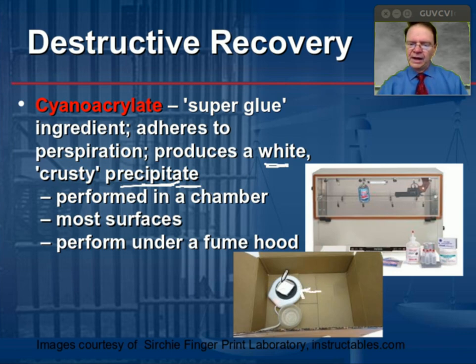hot plate and a little foil cup is made where the superglue is squirted into. That gets warmed up. We also are going to have a cup of water that's placed in that box with the artifact, and the material is going to deposit itself on whatever fingerprints are on artifacts within this box, and the rest of the material is going to just absorb right into the cup of water there, so it doesn't go into the air. We also perform this under the fume hood because that's not something that needs to be inhaled. It would be hazardous for you.